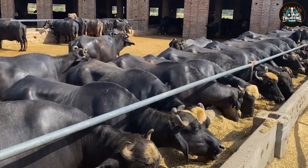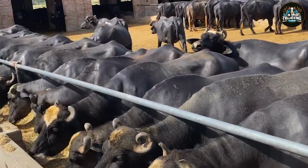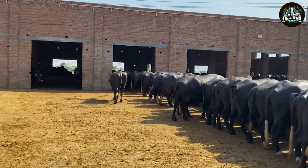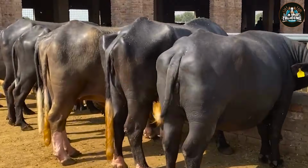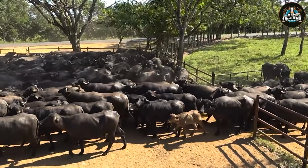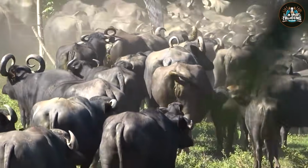The farm's grazing land is very large, giving the buffalo herds ample space to move and forage. In addition, to control the number of buffalo herds, farmers attach a number tag and location tag to each buffalo.